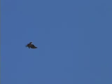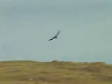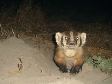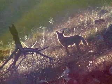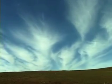Watch and listen for the red-tailed hawk, and see the golden eagle hunting their sweet scampering morsels. Hidden in these hills, badger and coyote dens, young pups eager to roam this new land of theirs, taking their turn in the sweet succession of life.